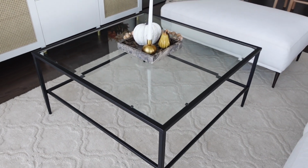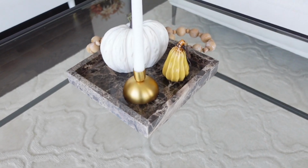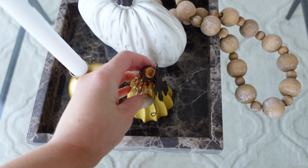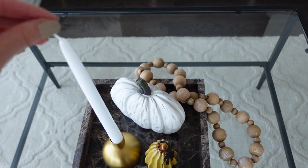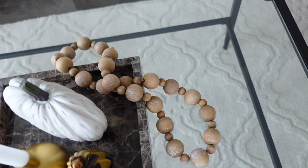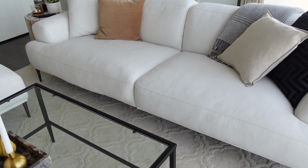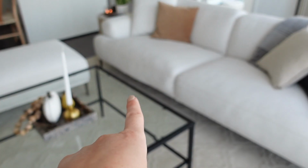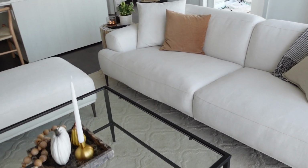My coffee table is from Wayfair, and then in the center I have this marble tray that's from H&M, a little squash from Michaels. I have this candle holder which is from Anthropologie. The candle is from H&M, a little squished pumpkin from Michaels, and then these beads from Michaels as well. And then this is my couch. This is from Article, and the couch matches with the ottoman, and if you push them together then you can get that L-shaped couch looking thing. It ends up being the same size as the actual L-shaped couch.